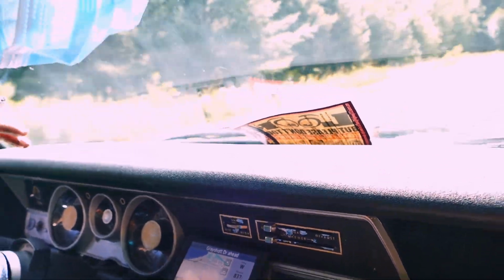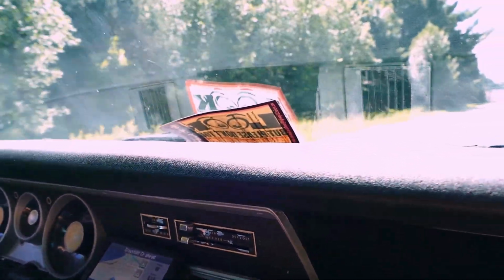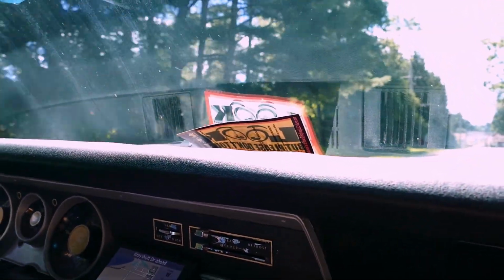She feels good. Nice and tight. Yeah, it's not bad. It's steering. They're all manual steering.